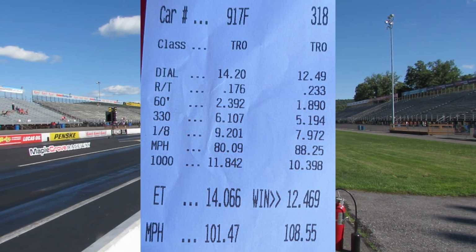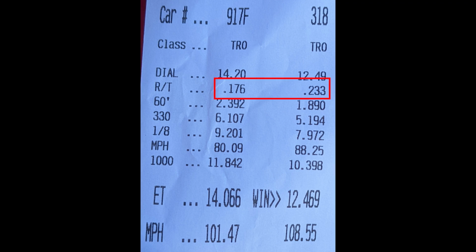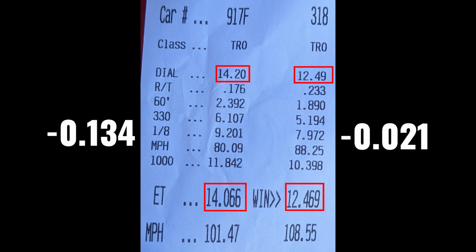Yeah! But she kept on winning. This time, her reaction time wasn't better than the other guy's. But because she stayed in it, she pushed the other guy to really break out. When she got back to the pits, she honestly didn't know why she won. Turns out, the guy in the other lane ran out by .134, and she only ran out by .021. Therefore, she won.